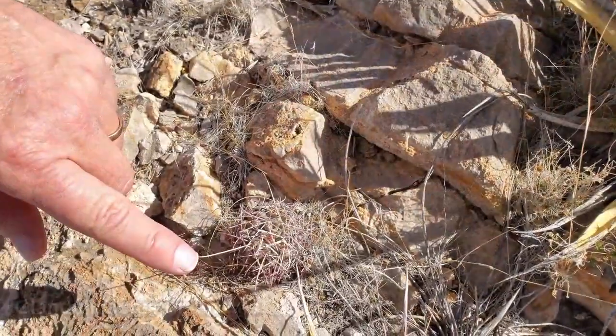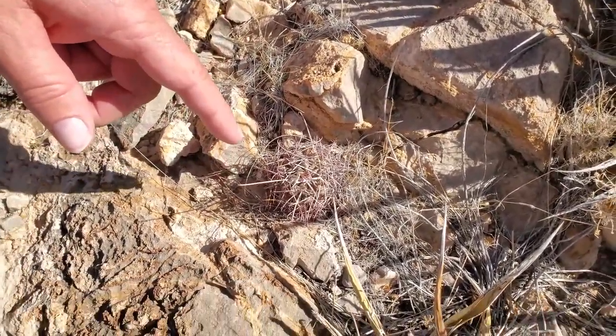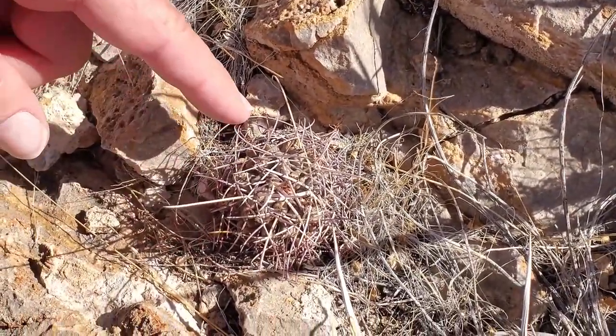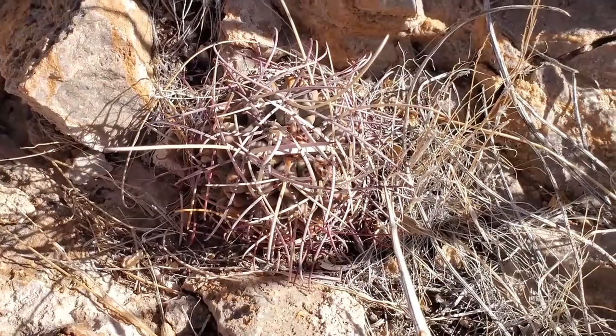The cat's claw cactus with the very hard name, guadalupensis. It's going to have a flower. It's got these long spines. Very cool West Texas cactus. Nice.